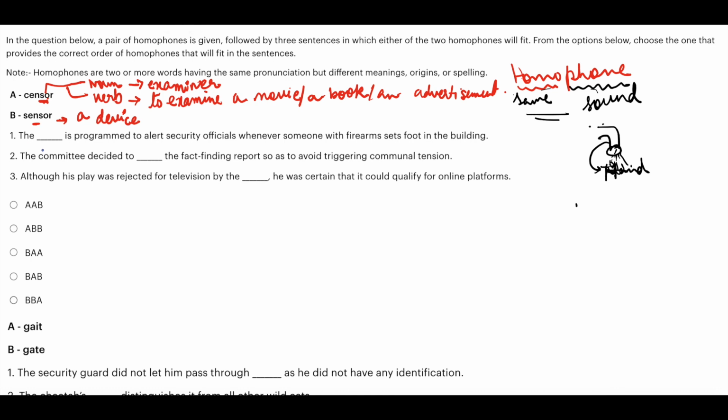Now let's look at the options. The sentence: The dash is programmed to alert security officials whenever someone with firearms sets foot in the building. So whenever someone with firearms enters the building, the dash will alert the security official. So what will alert? A device, a sensor device will alert, because the sensor device will immediately sense that someone with firearms has entered the building.